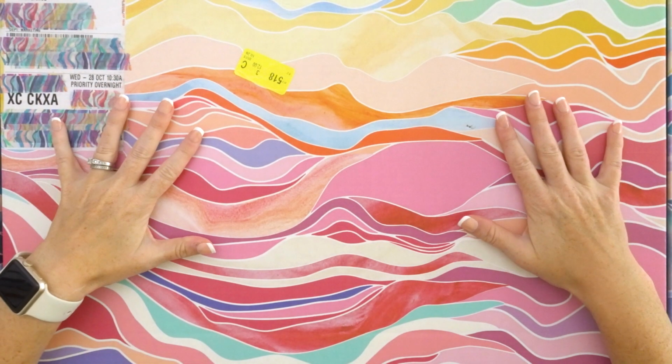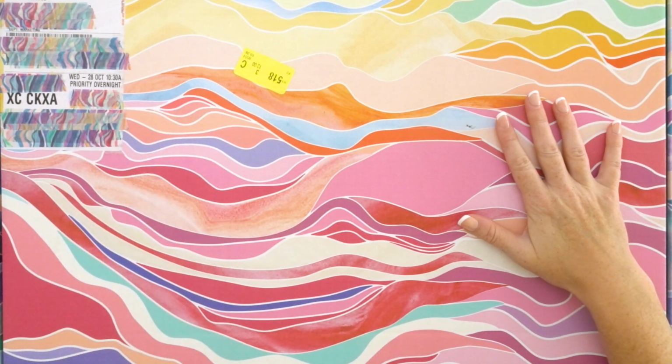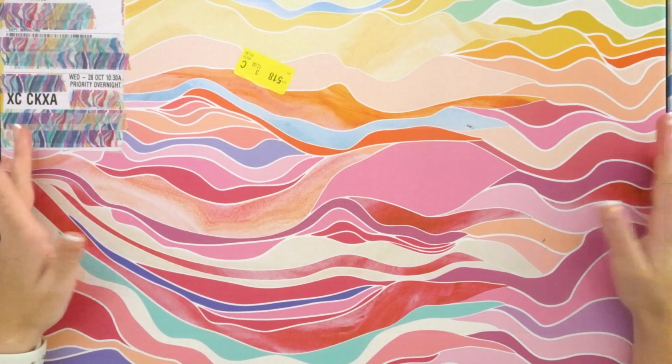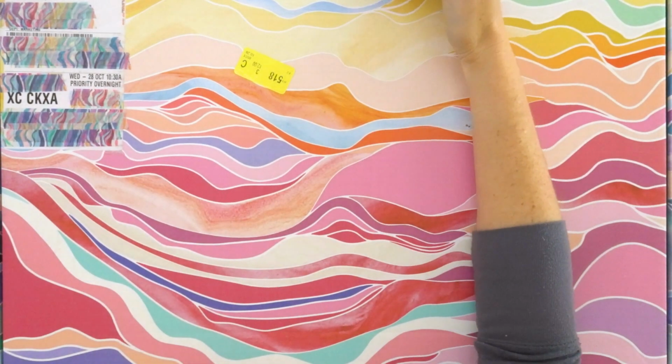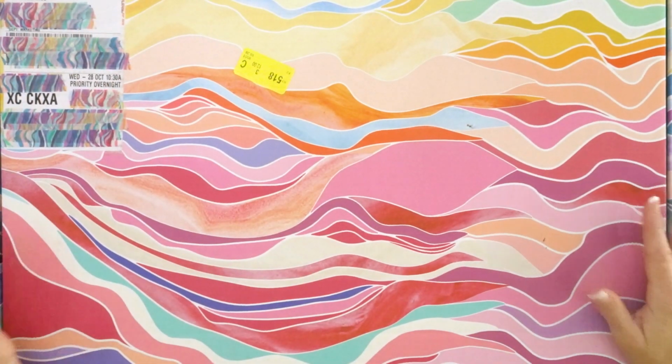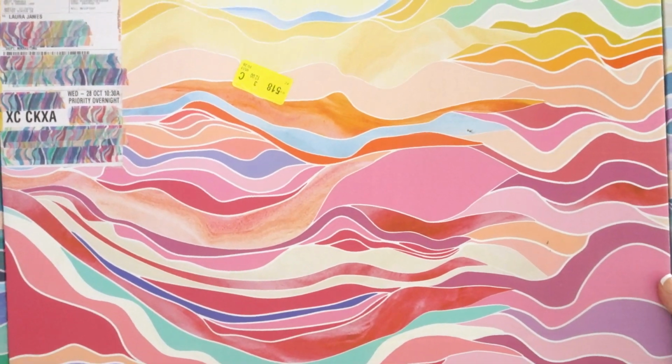Okay y'all, this box is huge, and I mean huge. I believe FedEx said that it was a 7-pound box, which is probably the heaviest box I've received from Erin Condren. It is 6 inches tall. It's probably a good 24 inches wide and at least 12, 13 inches deep. I mean, this is a big honking box here.